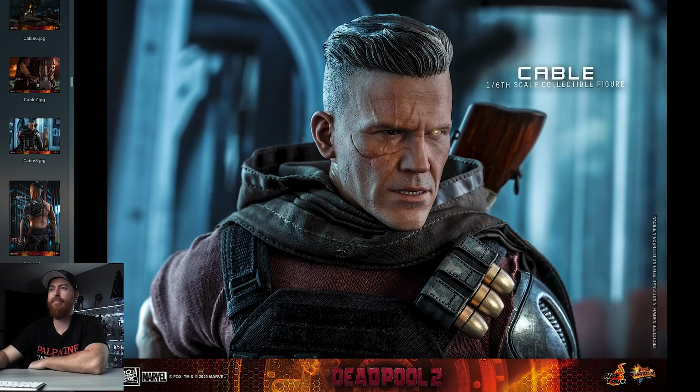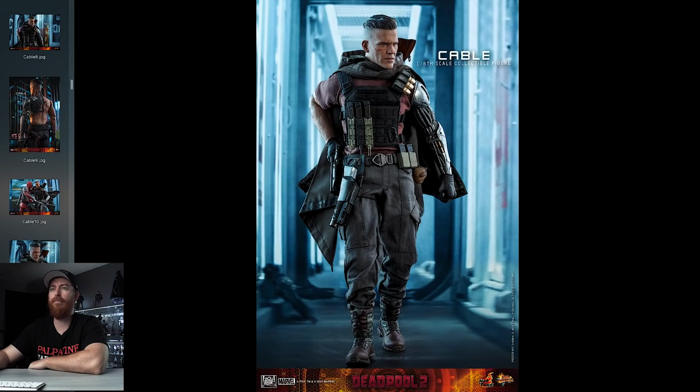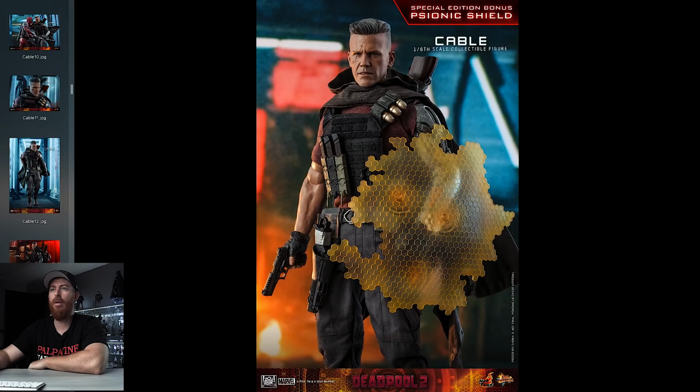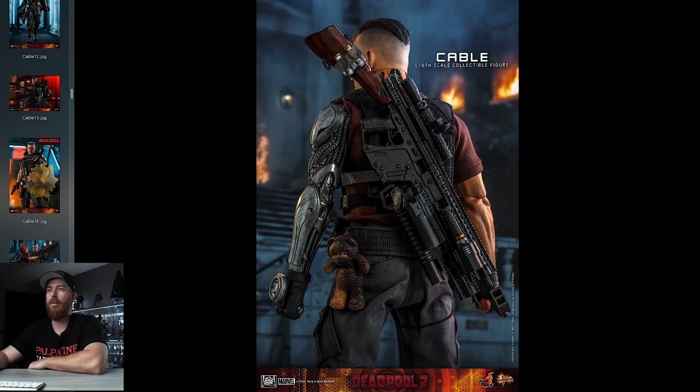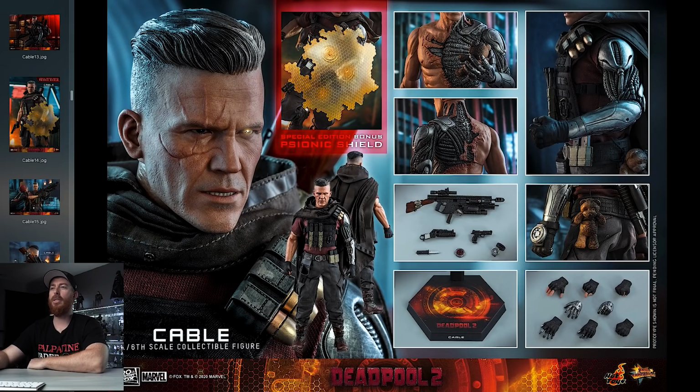This is just everything. It's just gorgeous. There's that Sonic Shield. Don't care anything about it. But look, oh man, I'm happy about that one. Look at this. Love it. So here's all the accessories. This is what I'm talking about, the DX. You're going to get just so much stuff with this thing. It is unbelievable. Absolutely unbelievable.